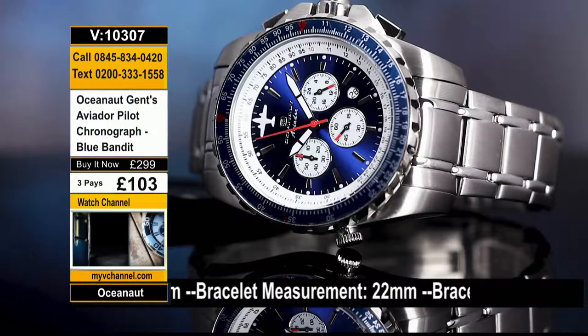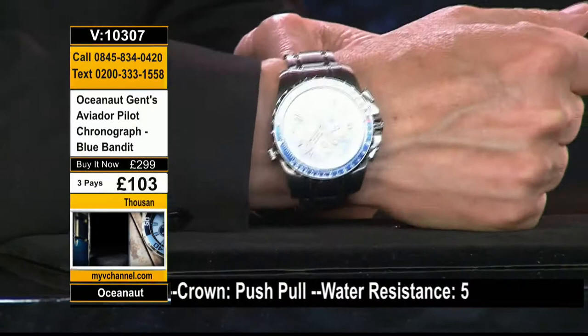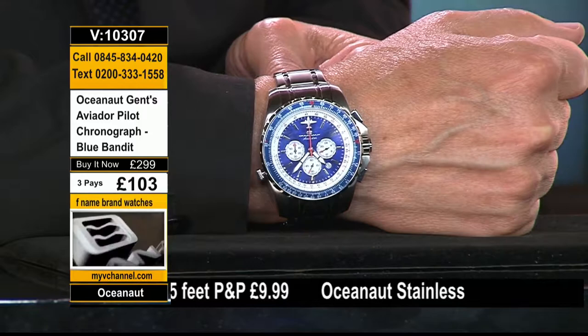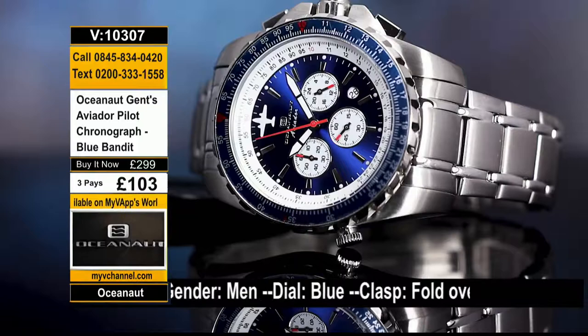So here's the deal. Let me try it back on too. But anyways, what I want to tell you about this one is when we launched the Silver Fox, they're just great watches. And the thing about it is I would not be their brand ambassador for over a decade. Brand new today comes out of number 10307 from our friends at Oceanaut, the 100% Aviador Pilot. This chronograph does it all, sport watch, dress watch, dive watch, and it's the brand new 2019 Blue Bandit. Ooh, that's a great watch. You gotta love that one.